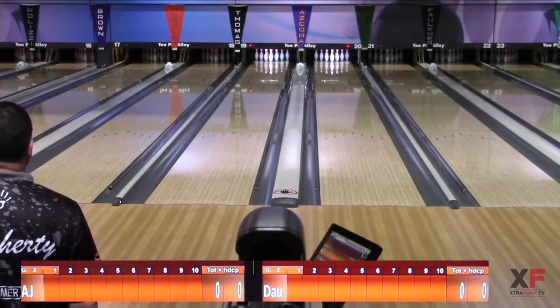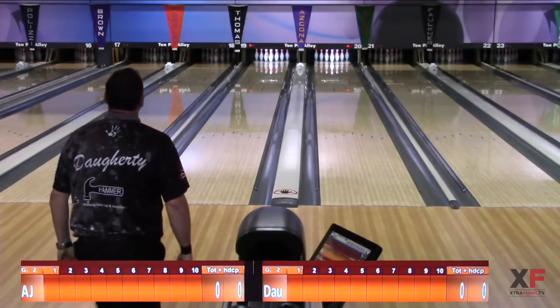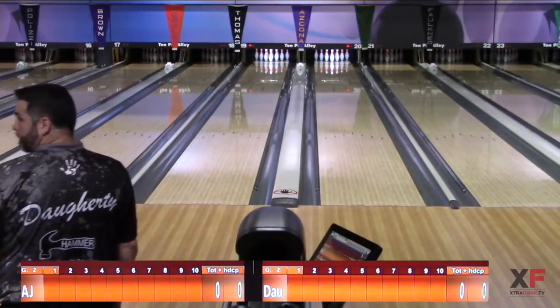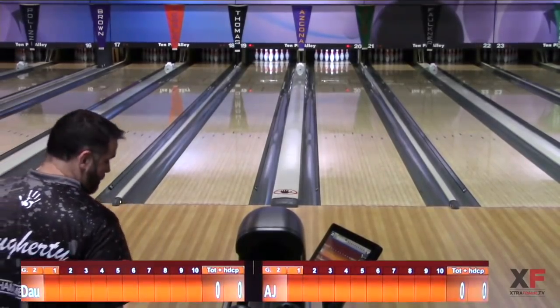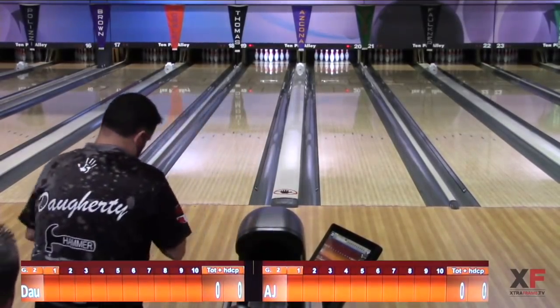Jeff Goodger with Randy Peterson. And looks like Tom Daugherty will be starting this match, Randy. Making Tom finish on the right lane. So obviously A.J. Johnson has a better feel for the left lane.